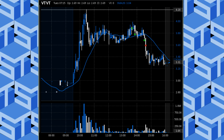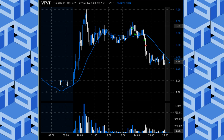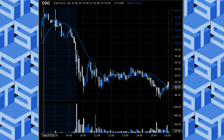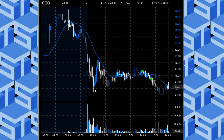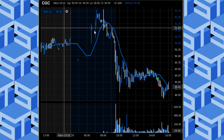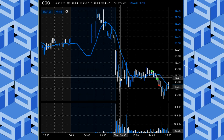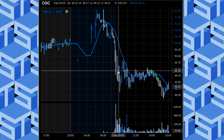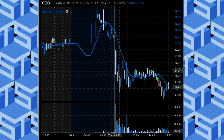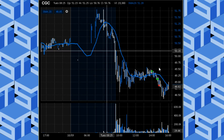Let's talk about one more real quick, because I actually had another loss that has the exact same lesson to be learned, and that was CGC. It's one of the pot plays, and we had a big down day, but then we found support, and it was holding 49 really well. And so I started getting some. I got 49.42. Basically, we were looking for a push back up to 50 and seeing if we could get through 50 as well.